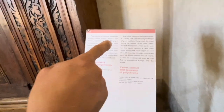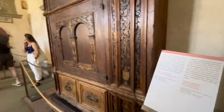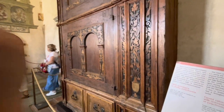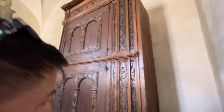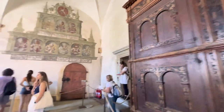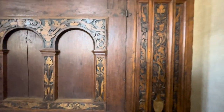It's a carving cabinet-making technique of great tradition. Flat, they're flat. They are from the period of the late Gothic. Because usually the carving has depth, but this is flat.